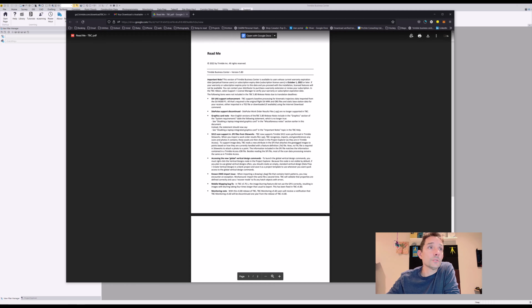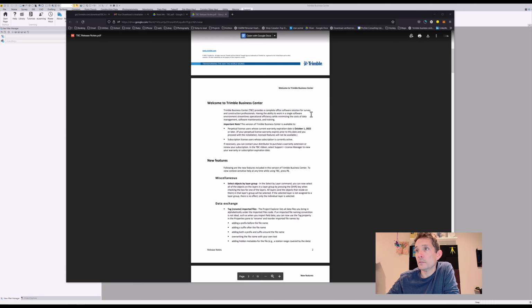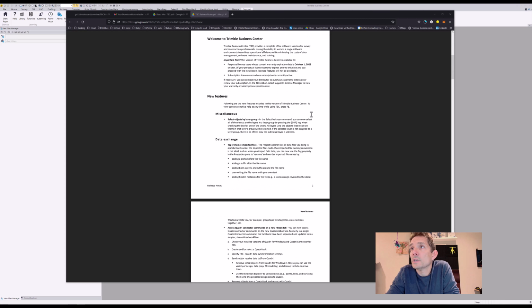Okay, so that was the README file, and let's see the release notes. I'm going to try to get the English ones here. Let's see. Come on, release notes. Yeah, release notes are here. Okay, so lots of new features, as you can see.